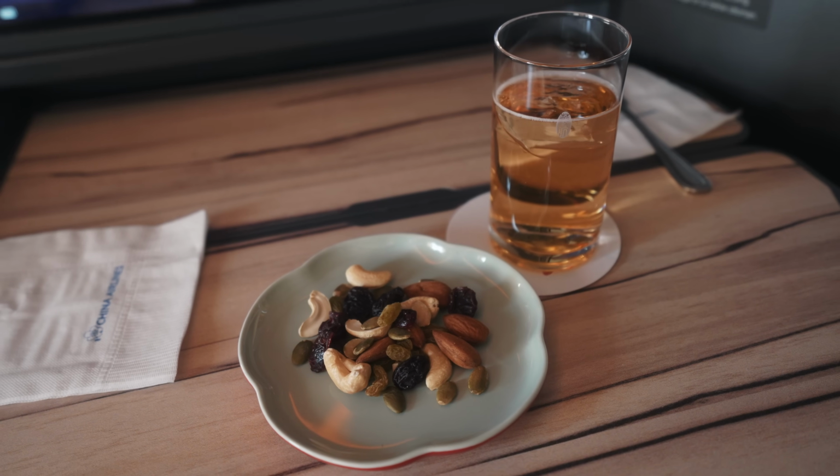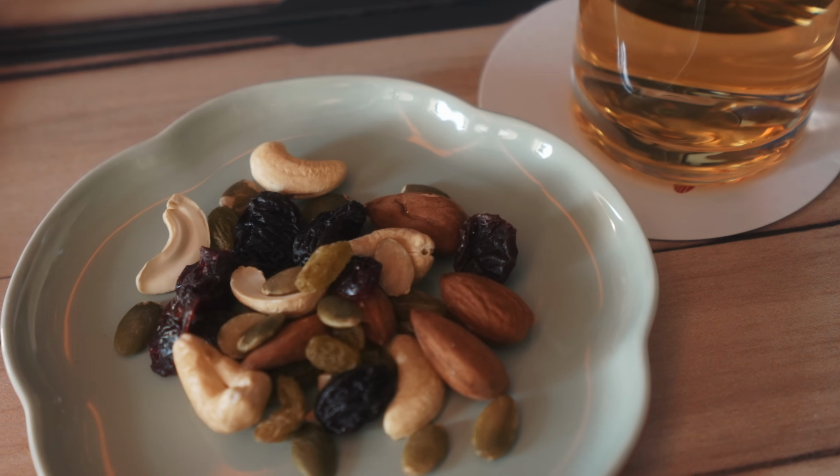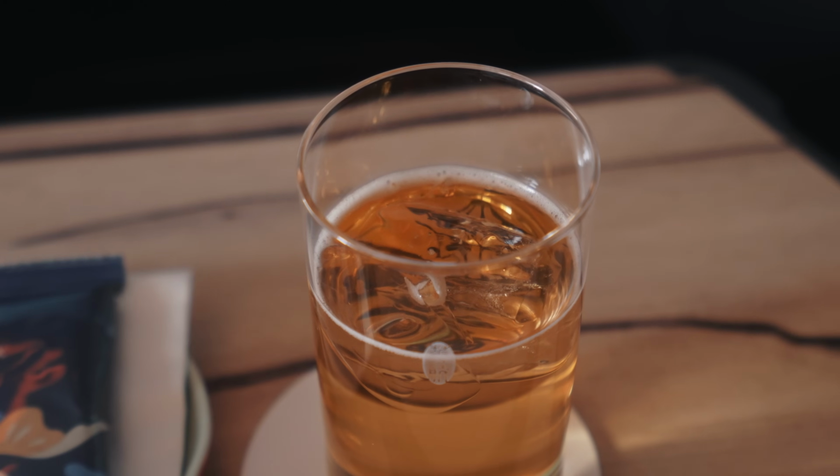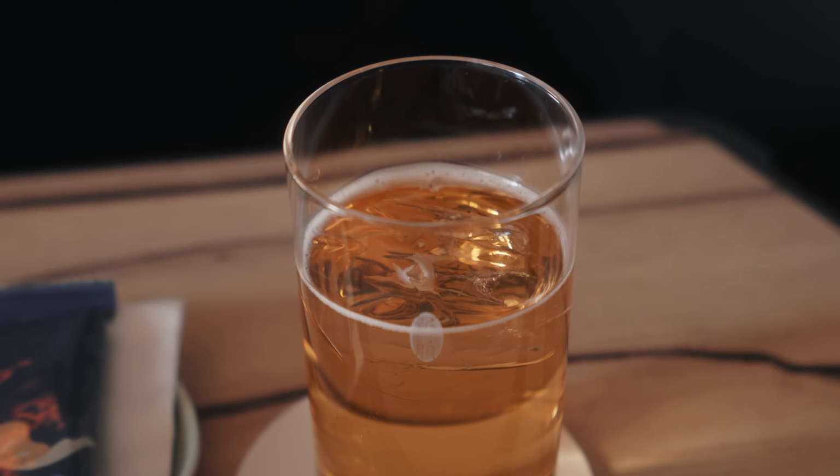Soon, the crew came around with the after-takeoff beverage and a package of nuts and dried fruits. For the drink, I ordered the lychee sparkling oolong tea, which was really refreshing and not too sweet.